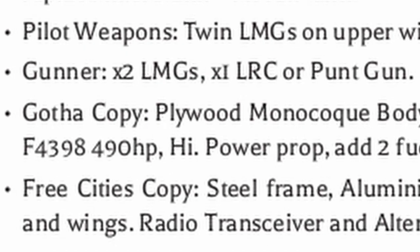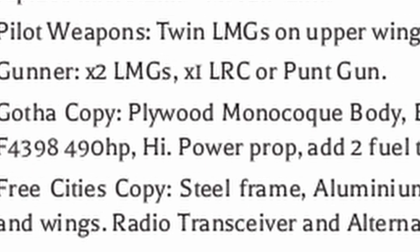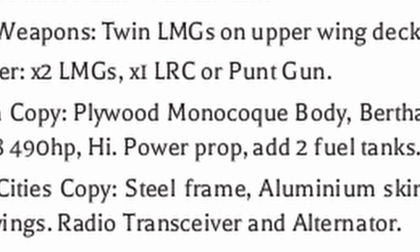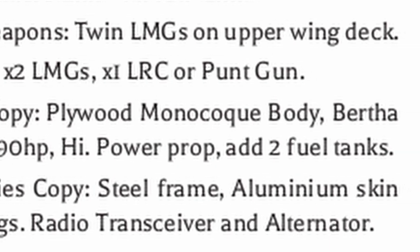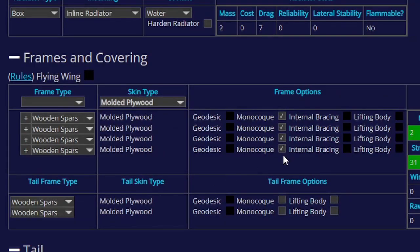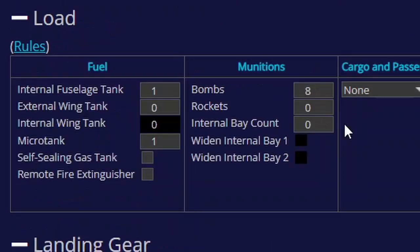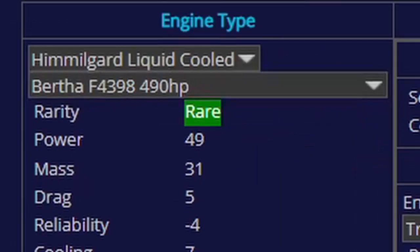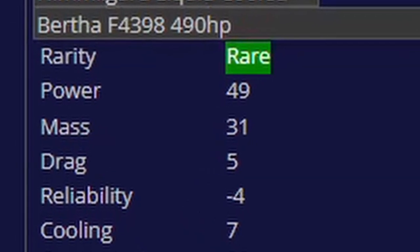The Gotha copy really showed 2 things about the Gotha Empire. 1, they have a lot of resources, and 2, they are completely incapable of using their resources right. This thing has a plywood monocoque body, high power prop, 2 extra fuel tanks, and replaced the engine with the 490 horsepower Bertha F4398, which looks amazing at first until you look at its humongous mass.